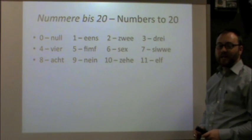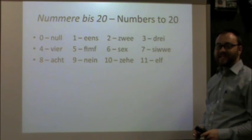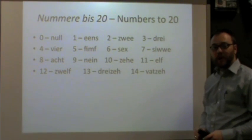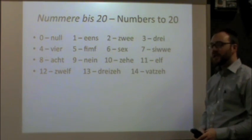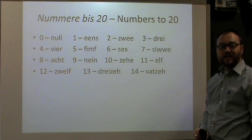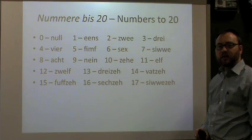9. 10. Zehn. 11. Elf. 12. 13. Dreizehn. 14. Vierzehn. 15. Fünfzehn.